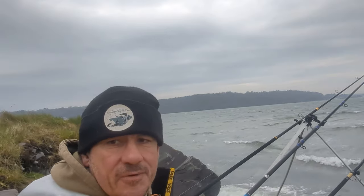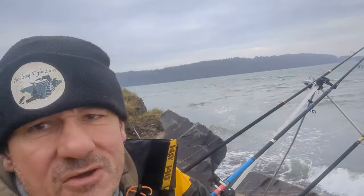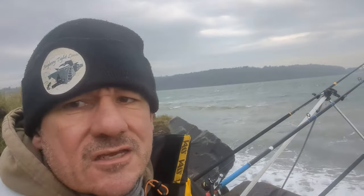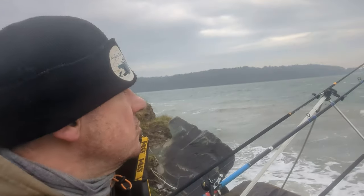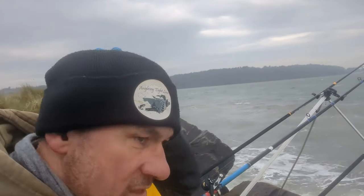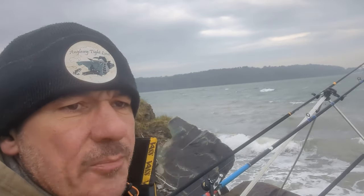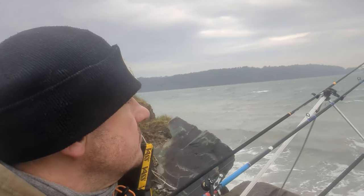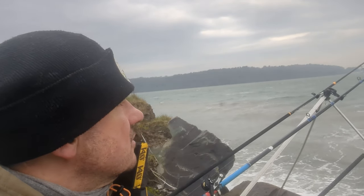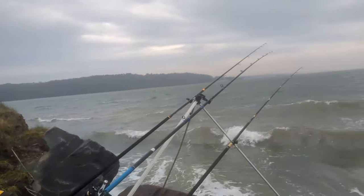Right, so I'll peel another crab. I've rebaited the first two that went out, put fresh crab on them. I've also tried a bit of black lug on the top hook of the three hook rig. Getting a bit gnarly, to be honest with you. See if I can turn it around so you can see the sea.